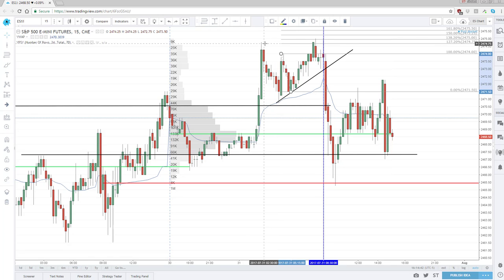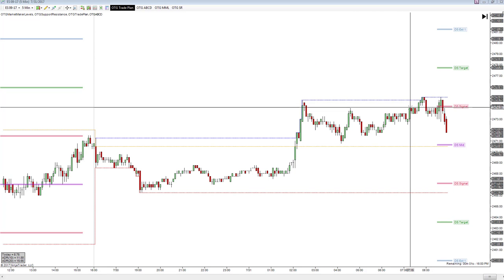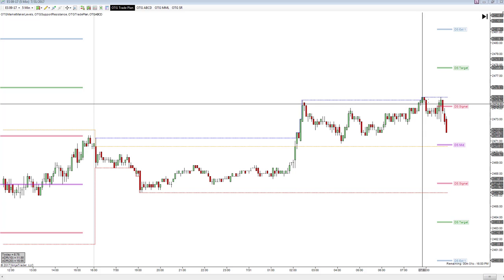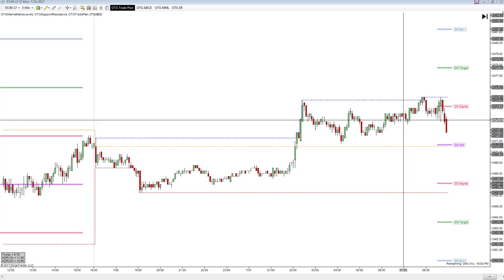Also, this represented a double top up here. And so as the market rallied up into that, we were looking to get short as per our market maker level rules. And that is right here at the daily structure signal. So what happens if the market doesn't go from structure signal to target? You look for it to start to come back down into some of these areas here today.